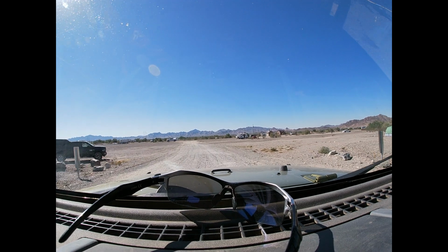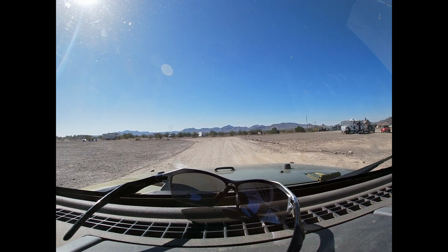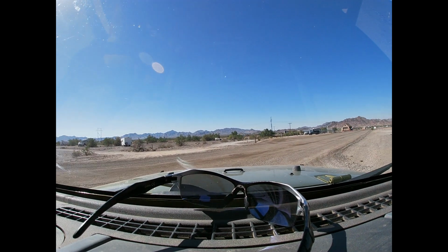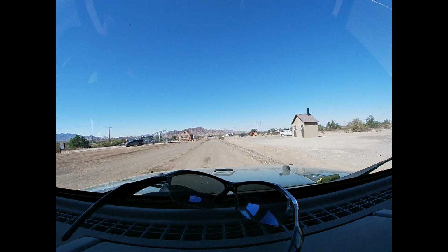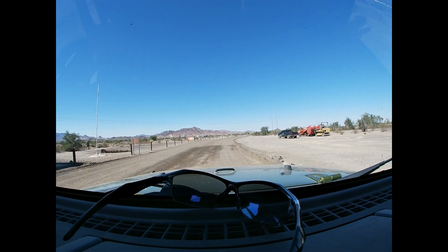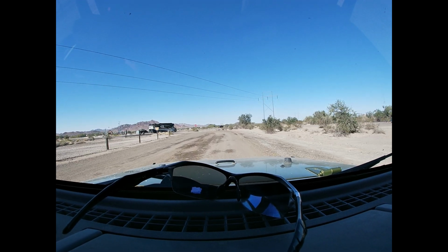Lady's all bundled up there, she looks cold. And actually it's pretty nice in the sun. It's feeling really good. Okay, we're getting back. That was an interesting combination of vehicles, wasn't it? Anyways, we're getting back up to 95 here. I'm going to shut this off because going down 95 with this thing rattling and banging, you're not going to hear anything, so we'll catch you on the other side.